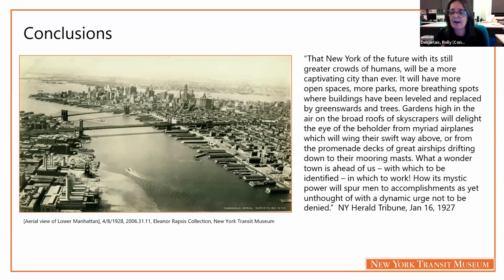What a wonder town is ahead of us, with which to be identified, in which to work. How its mystic power will spur men to accomplishments as yet unthought of, with a dynamic urge not to be denied.